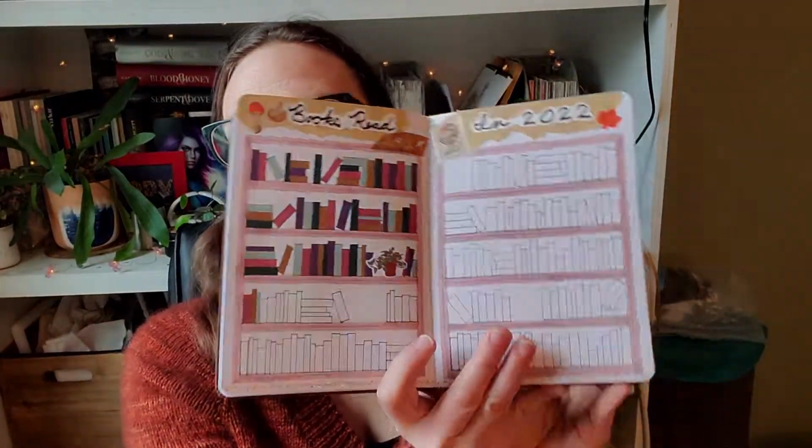And I kind of used some print from like flower seed stuff. So these are like reprints from periodicals with like flower seed advertisements. That's the word I want. Okay. Then for my next spread, I drew a bunch of books in a bookshelf.